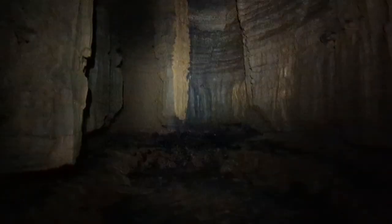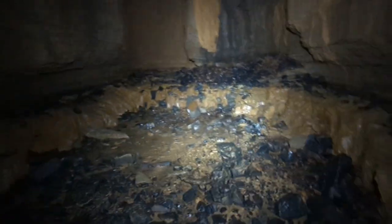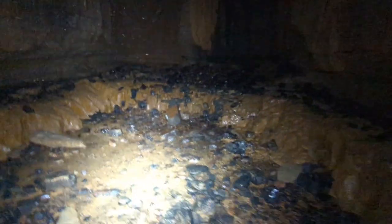Okay, so this is the dome room. It's probably about 60 foot tall, but we'll know that for sure today when we shoot a disto laser up there and get some measurements. But as of today, Sean makes the fifth person to have ever been in this cave.